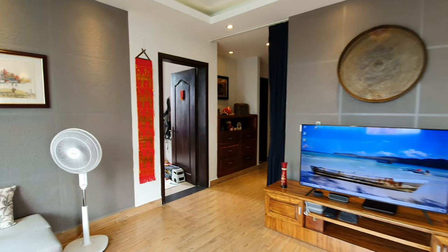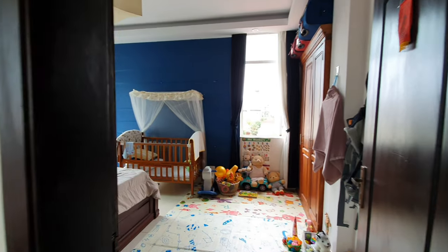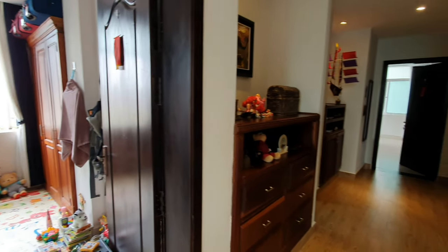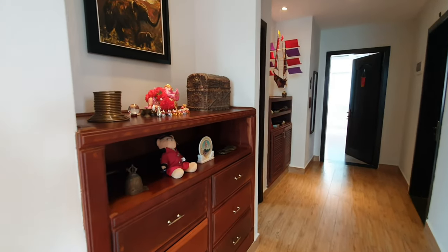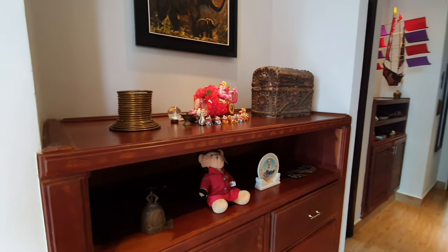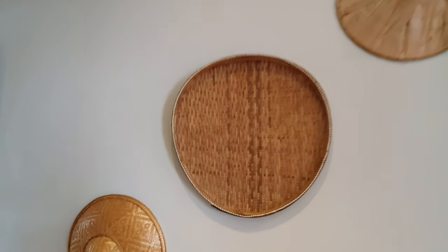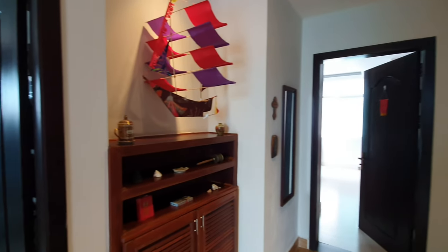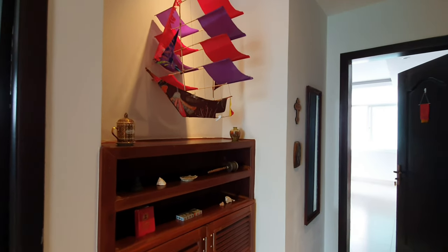Anyway, there it is. And then over here, we've got William's room. It looks pretty nice, I think. You can play in there all you want. And then we've got this hallway, which is 2 meters or 6 feet wide, believe it or not. So plenty of space there for souvenirs from travels around the world. There's a story behind every one of these. There's our newest souvenir right there. That's our kite that we got in Bali. Just kind of hanging out there.